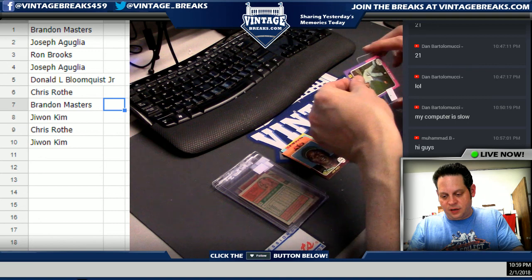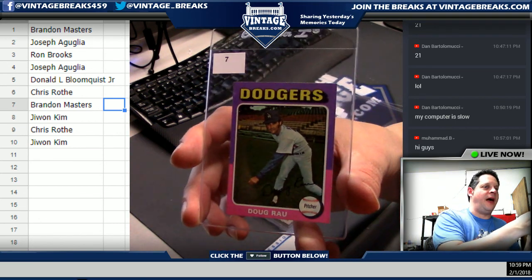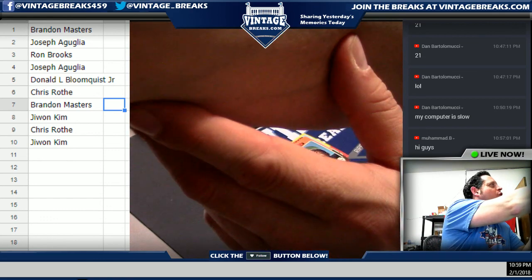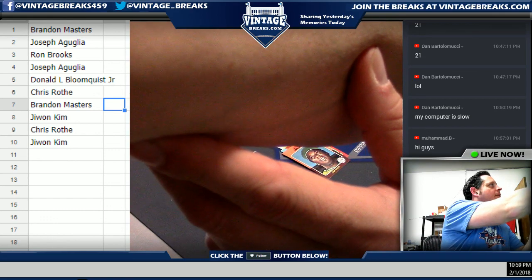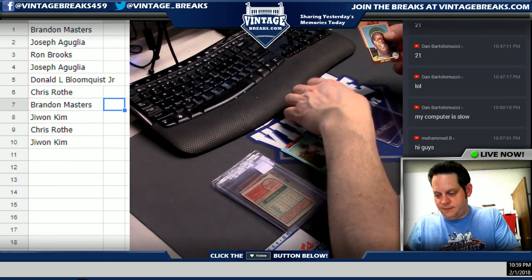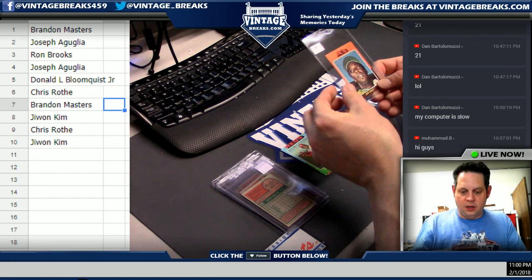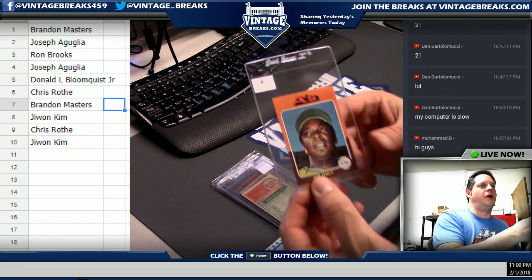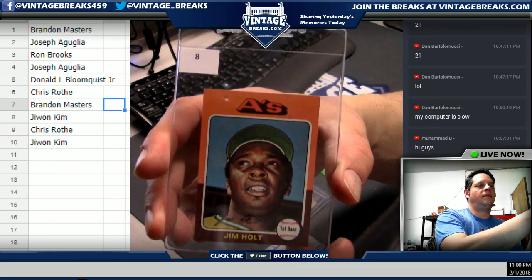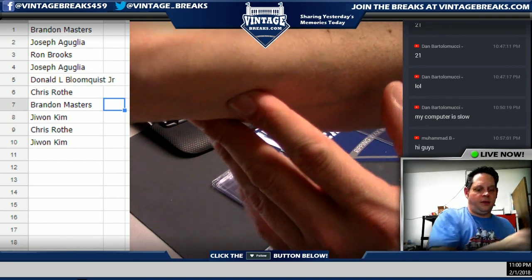Card number seven. Look at that. Beautiful. Pack fresh, former Dodger pitcher. Card number eight. Jim Holt of the Athletics. Once again, also a sharp card. There you go. A little bit off center, top to bottom, I just realized, upon looking at it more closely.